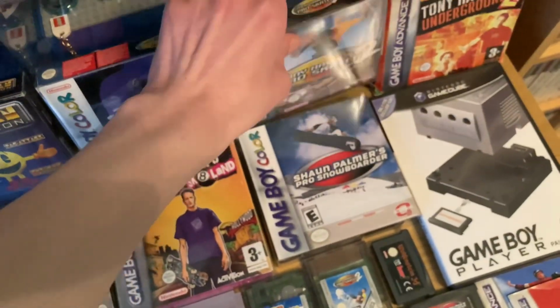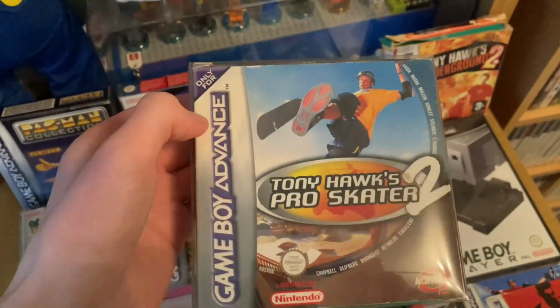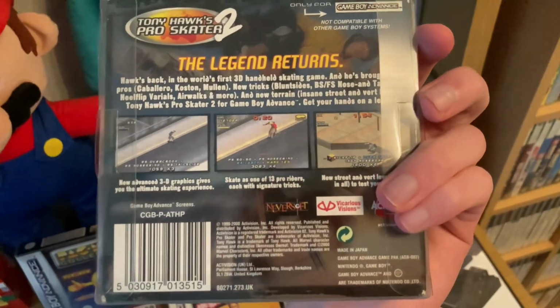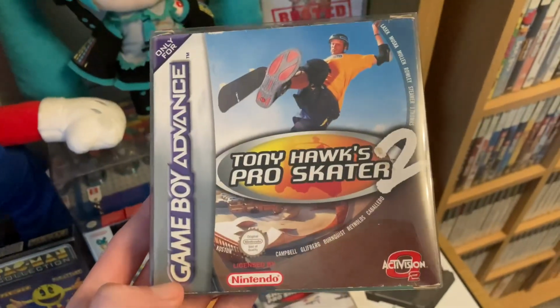And I've also got Pro Skater 2 for the Game Boy Advance. This is probably one of, if not my favorite GBA game. Of course, I love the original Pro Skater 2 on the PS1. It's probably my favorite game on that system. And the Game Boy Advance version is really damn good. I mean, it's quite different.